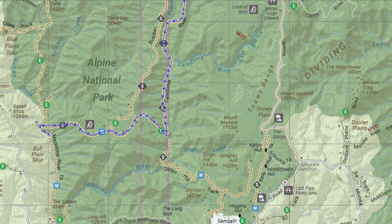Then as we got towards the end of it, instead of continuing on the Dingo Hill track and working our way out to Tambaretha Road, we turned right and had a pretty steep climb up towards the tail end of Butcher Country. This ridgeline had some spectacular views, and there were steep climbs and pretty steep descents, particularly the tail end down to the Macalister River Track.